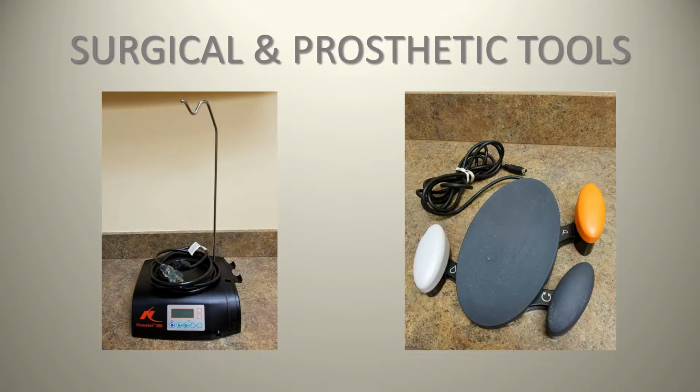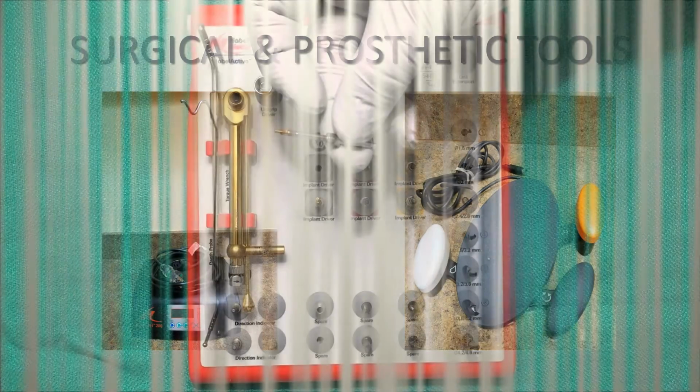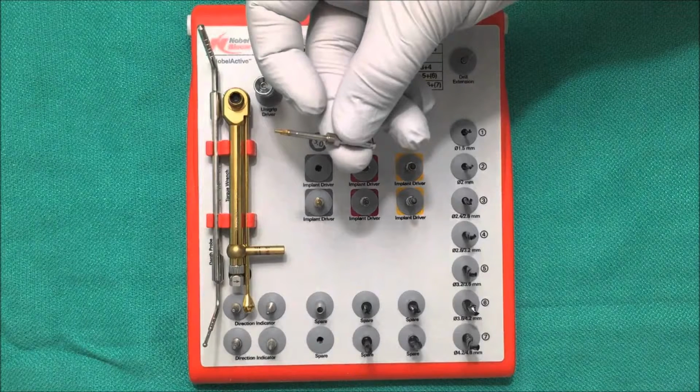I have about 3 or 4 of these with various brands on them, and they all work the same. They work well with the irrigation tubes and the hand pieces. We use the W&H hand pieces in my practice. In terms of the surgical kit, here's a top view, so you can sort of see here. It comes with the one hand wrench. It comes with the depth measuring tool on the left.